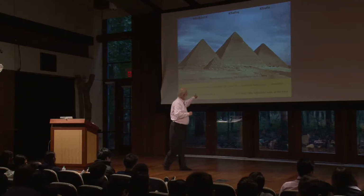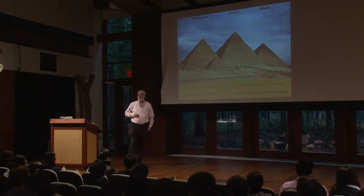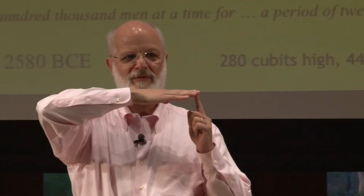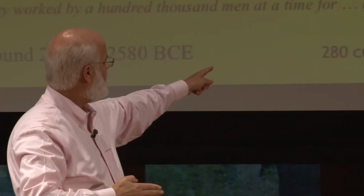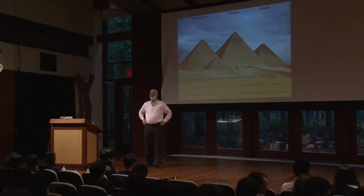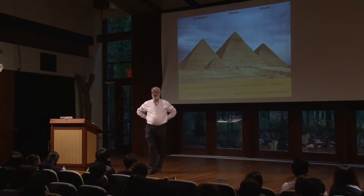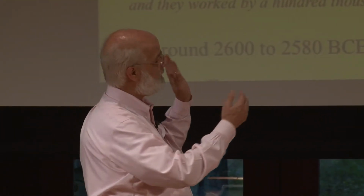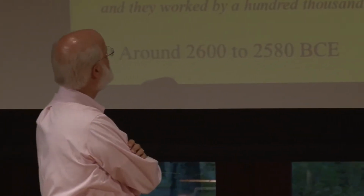All right, I said they're big, right? 280 cubits high, 440 cubits wide at the base. What's a cubit? A cubit is the length from your elbow to your fingertips. It's about 1.5 feet. So 440 cubits is about 220 yards, 2 football fields across at the base. And these are laid out with extraordinary precision so that the sides are perfectly aligned north-south, east-west. It's very important for the astronomical function of these monuments.